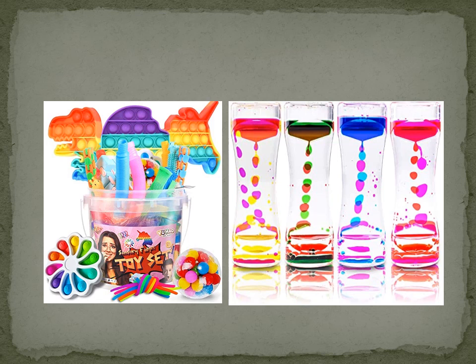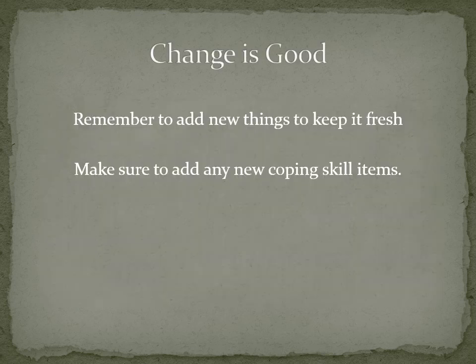Fidgets are always a nice option for these spaces. You can get them in a variety box and place several in the tent. See what works for your child and what doesn't, and switch them out as needed. Remember that change can be good. You want to add new things like the fidgets to keep it fresh, and always make sure that everything stays clean within your sensory space. You also want to add any items that you're going to need for new coping skills that your child has learned.